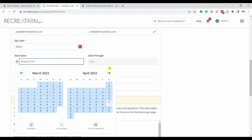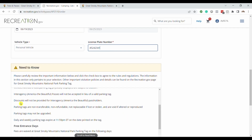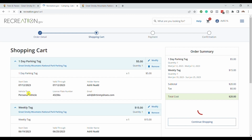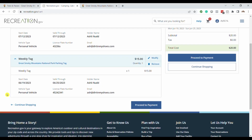Okay, so then we are doing our start date. Let's say we're going in June. So my start date is going to be the 19th, and then it will say it's valid through the 25th. And again, this starts exactly at midnight on this date, and it expires at 11:59 p.m. on this date. So I'll just do that. Be sure to put in a real license plate number. They will check that. Okay, so I have my weekly tag here. I have my 1 day parking tag here. That's how you would do that if you're hoping to get these in advance.